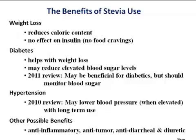But there are a number of things that have been suggested. These are mostly animal studies right now, so we don't know if they'll work out in humans, but right now there are a number of possible benefits. There are no downsides or toxicities, so it's a great choice.